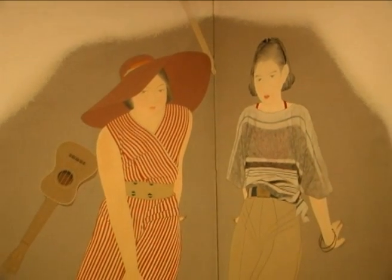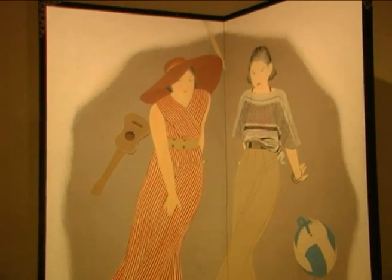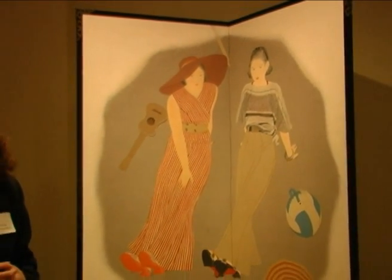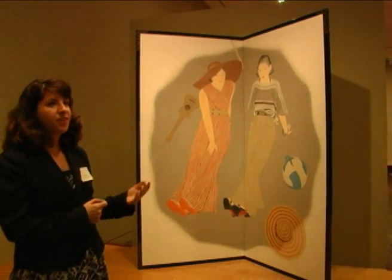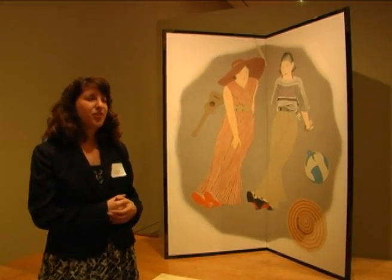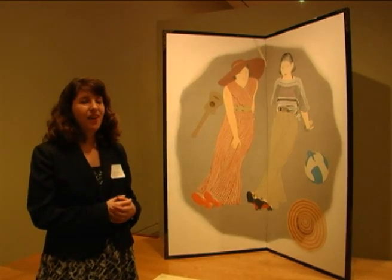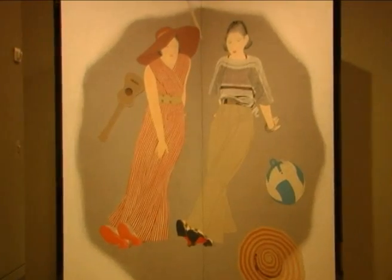And what you might not realize is that the gray shape that surrounds them is actually the shadow cast by an unseen beach umbrella. And at the time, in the early 1930s, what was very fashionable was stripes. So you see stripes on their clothing. You also have the stripes on their hat. And if you notice their hair, it is actually permed.